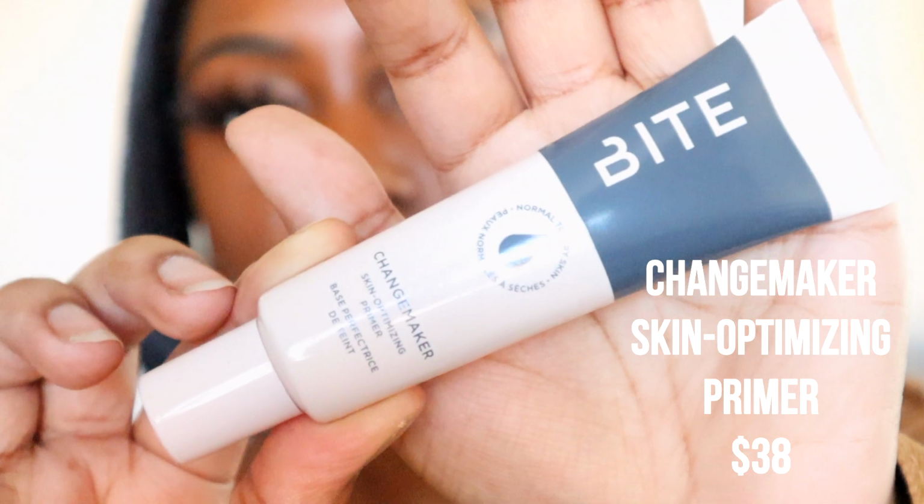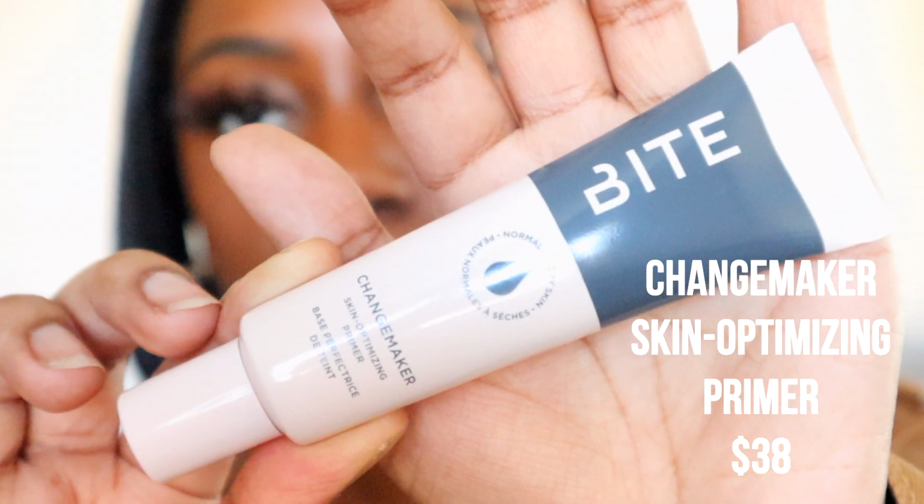It's supposed to be for people with oily, dry, normal, or combination skin, but I find that it's more so really moisturizing. It kind of reminds me of the Fenty Beauty primer. But I wouldn't recommend this to people with very oily skin because it doesn't mattify at all. It goes on like a moisturizer, but it doesn't have a heavy scent or anything to it, so it's also good for people with sensitive skin who are sensitive to products that are heavily perfumed. So no complaints about the primer.